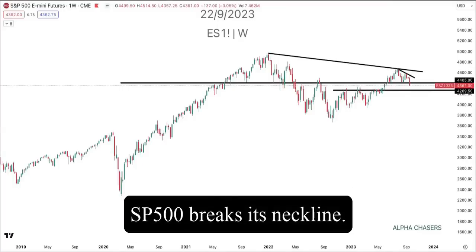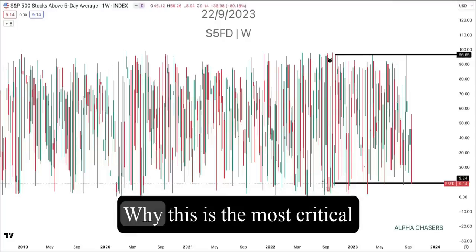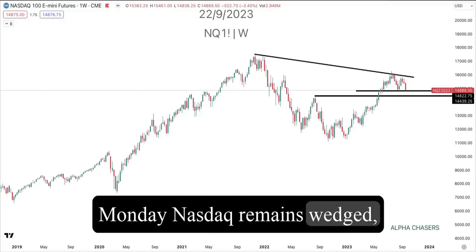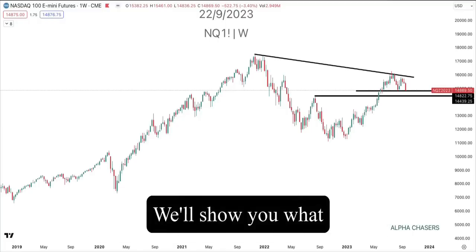S&P 500 breaks its neckline. We'll tell you what to look for. Why this is the most critical chart you need to watch Monday. Nasdaq remains wedged, but we see signs of deterioration. We'll show you what to watch for.